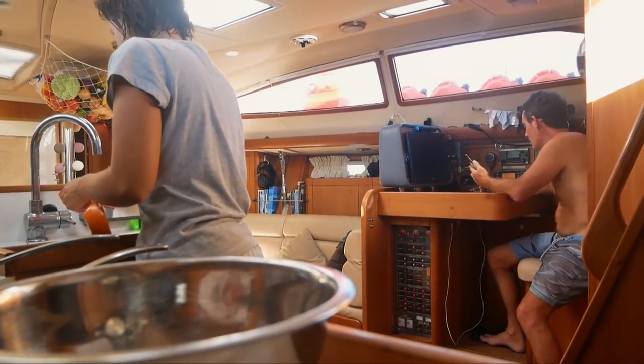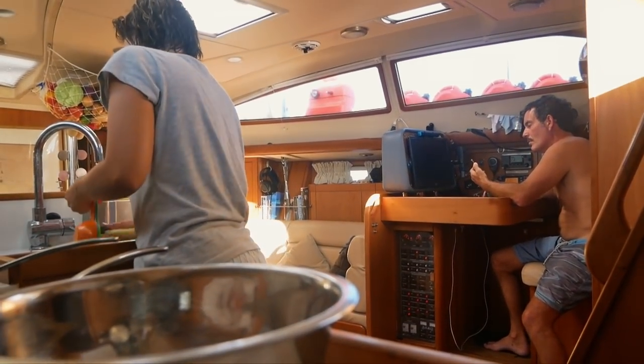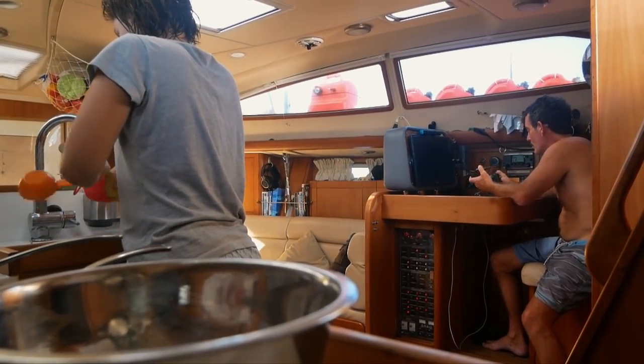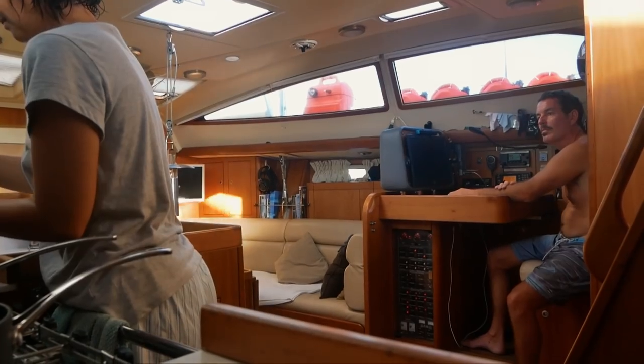The SSB net had a regular controller, and on the first night out, the SSB controller requested that we all play a piece of music which reflected our tastes on the boat.